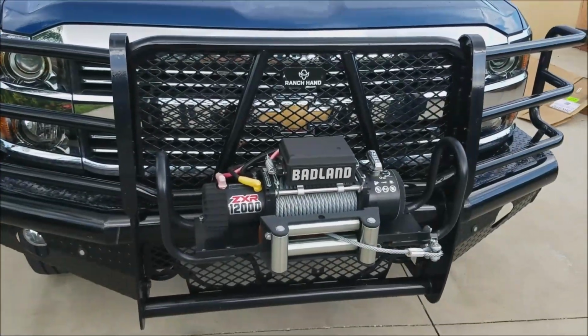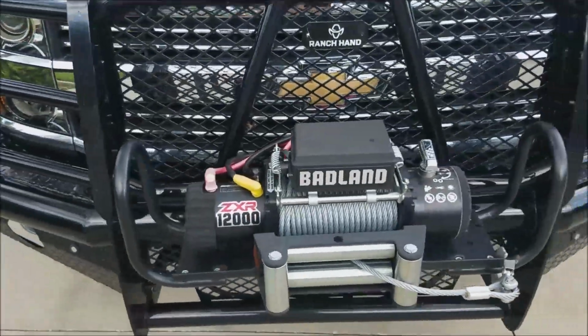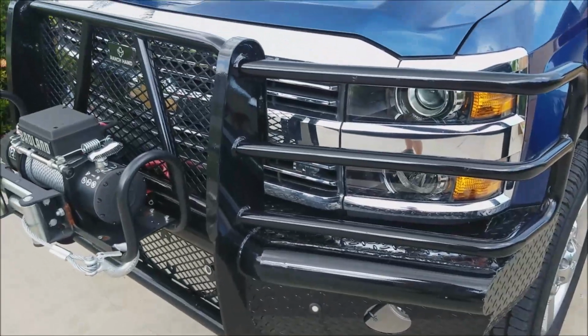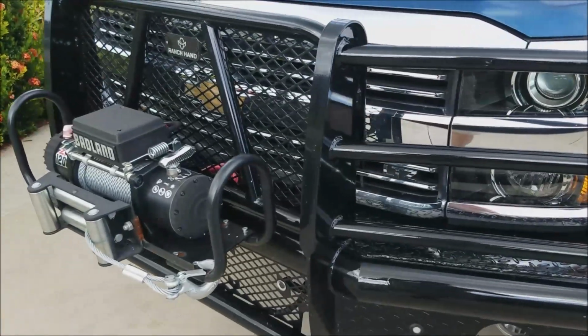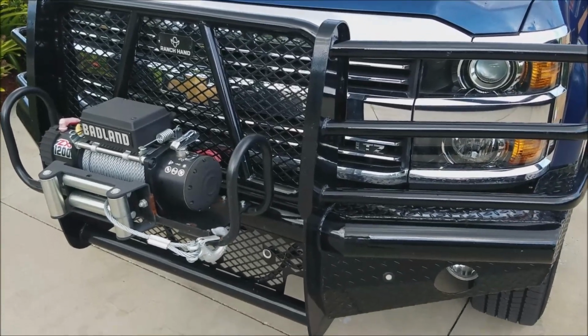So I bought this bumper. I paid $1,300, I think, for it. And it's a big old 4-inch tube bumper. It's amazing. 350 pounds, I think it was. 1,300 bucks. So I was going to buy a rear one. And I sat on it for a little bit.